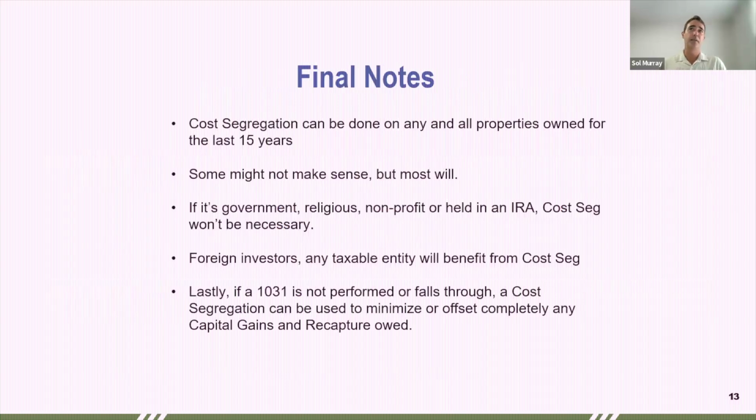Some final notes on these things that I have been saying, because I'd like to go into more of a conversation. And if you have questions, that's kind of what I'm interested in answering. But these studies can be done on any properties, even properties that you've owned, even properties that have been depreciated over the straight line, the 27 and a half, the 39 years. Once we apply the cost segregation, we cannot go back in time and amend the prior return. What happens is that we apply this cost segregation study to the year that you pulled the trigger on it.